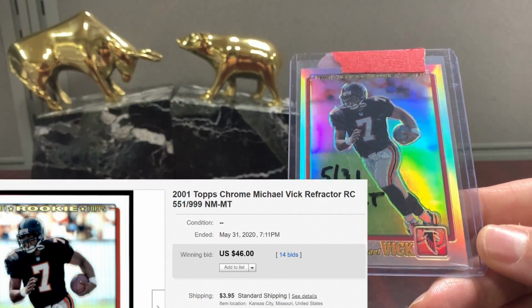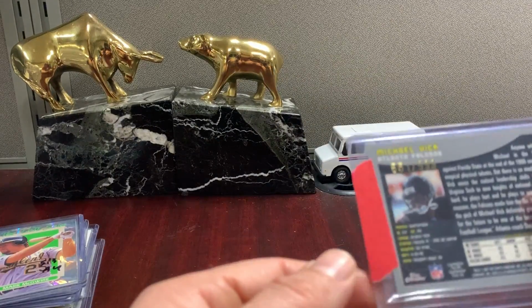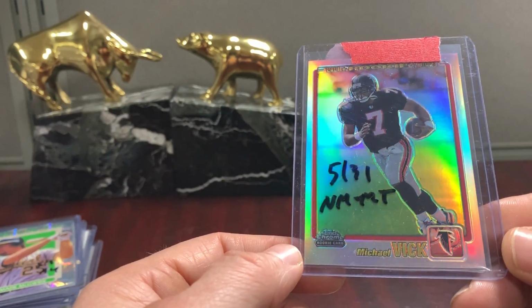Topps Chrome Vic. This is the 2001. This one went dirt cheap. I mean, for this card. It's got some scratching. That's why it's listed near mint and mint, but it's still a nice example.